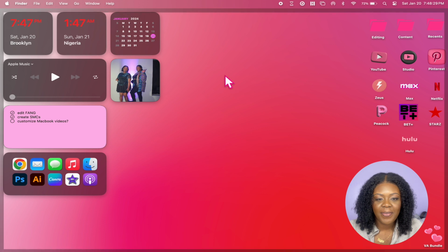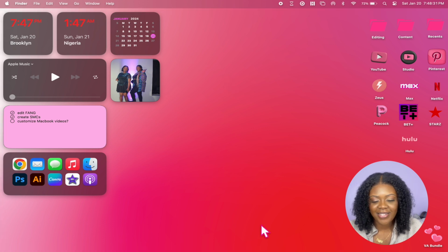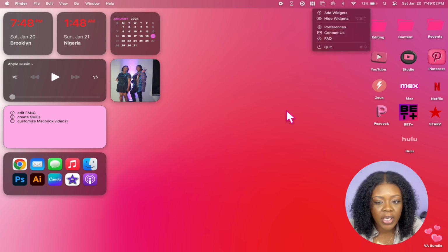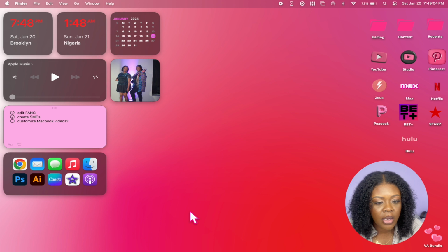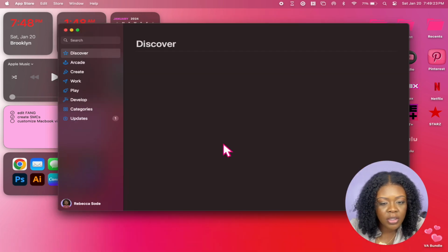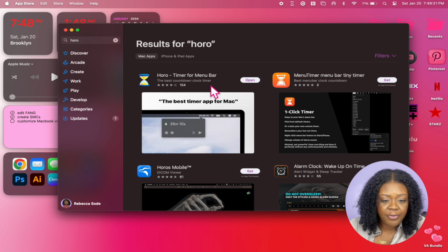So this is what my desktop looks like. It's so pretty. I love it. Let's go back to the widgets. So yes, widget wall, which is right here. I showed you guys that earlier. That is how I'm able to get the widgets over here. Another widget that I like to use, this app is called Horo. The same way I got widget wall is the same way you would get this Horo timer for menu bar.